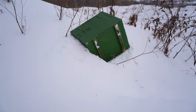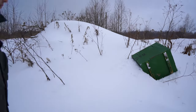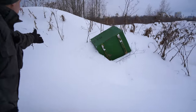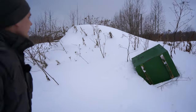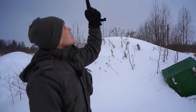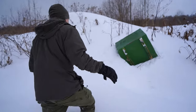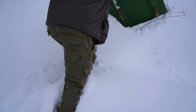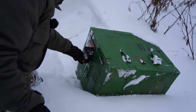And now we found it. I think that's a green wooden crate, so it's a military crate. And as you see, there are no footprints on the left, on the front, on the back side of this crate. So as you may understand, it has been dropped from the air. So that's an airdrop. And now we're gonna take it. Whoa, that's a heavy one.